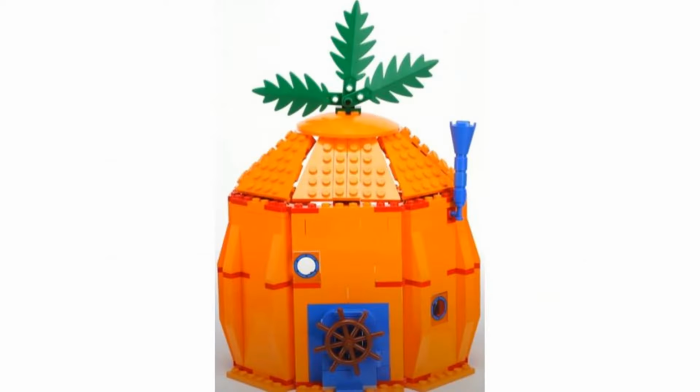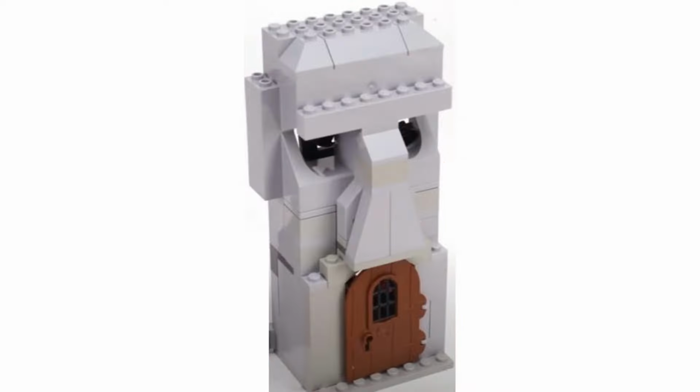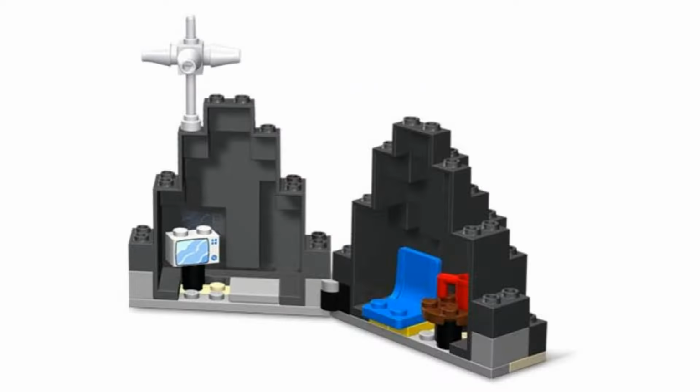The first build is SpongeBob's Pineapple. It isn't fully enclosed, but it can open up, and on the inside is his bed with a cool feature to launch SpongeBob out, and a basketball hoop for some reason. The second build is Squidward's house, which looks okay, but it basically has no interior, and a feature to knock the eyes down. The third build is Patrick's Rock, which is a lazy build.